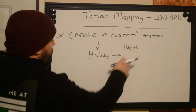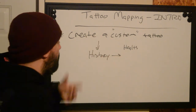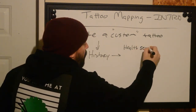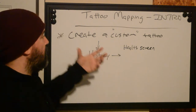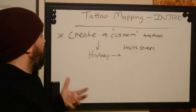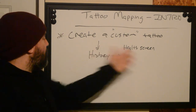I'm going to have to get into it now because we're talking about mapping. So yes, we need to get a health screen. This is kind of rule one. The health screen includes their age and general information about them, because if somebody's 80 years old versus 20 years old, we have to approach the design differently. You just can't do the same. Anyways, you get it.